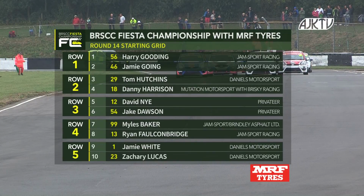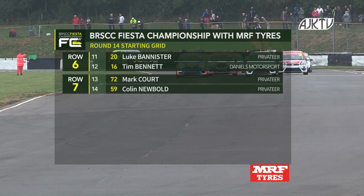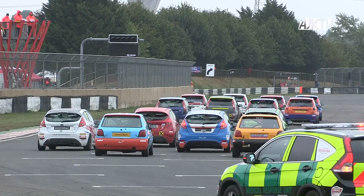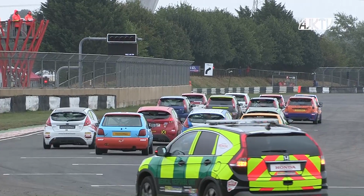Jamie White, the leading Class D runner, two wins to his credit so far. Zachary Lucas to his outside, then Luke Bannister and Tim Bennett. Class A, represented by Mark Court, double winner thus far this weekend, and Colin Newbold completing the grid. The track is the best it's looked all weekend. Wet yesterday, drying circuit this morning, and away we go.